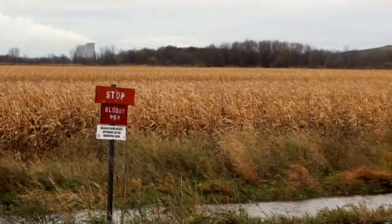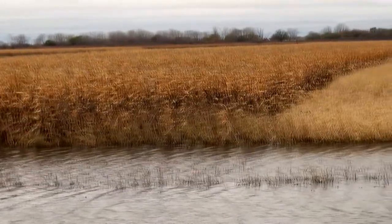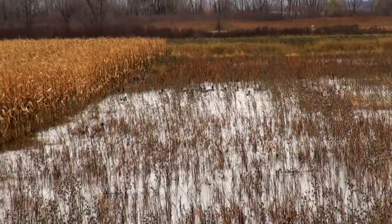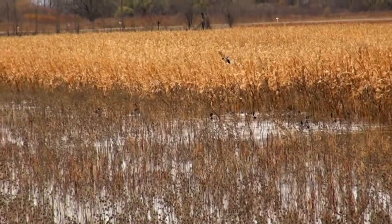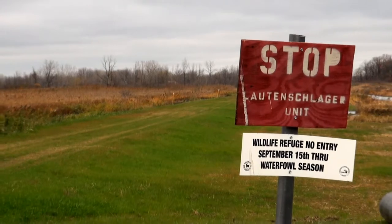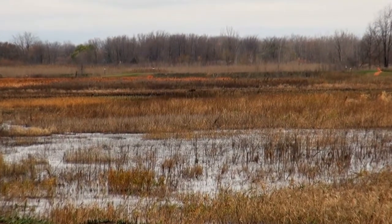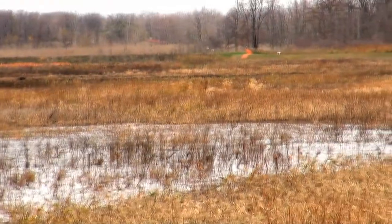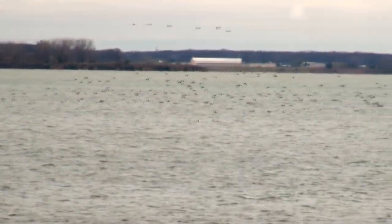And we have the Bloody Run unit, which is a refuge planted with buckwheat, millet, and corn, and then flooded in the fall for migratory birds. It holds a lot of our ducks here, and that is around 110 acres. The Launchlogger unit, which is also part of the Seasonal Wildlife Refuge, is managed as a moist soil unit, which means we have moist soil plants such as smartweeds, nutsedge, bidens, and wild millet growing in there, which is a very attractive food source for migratory waterfowl.